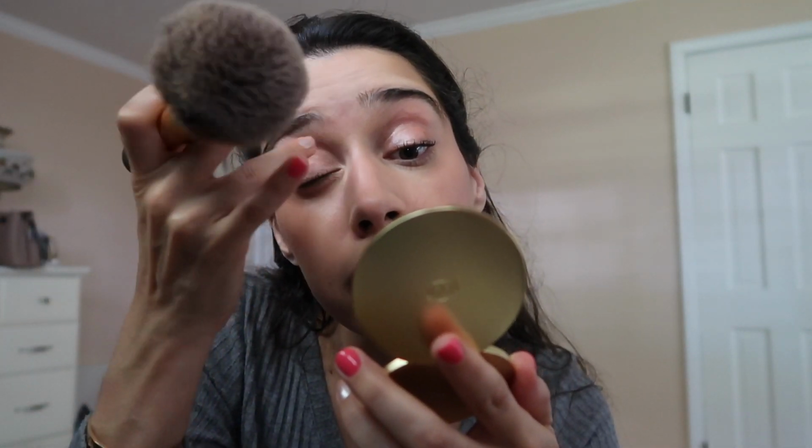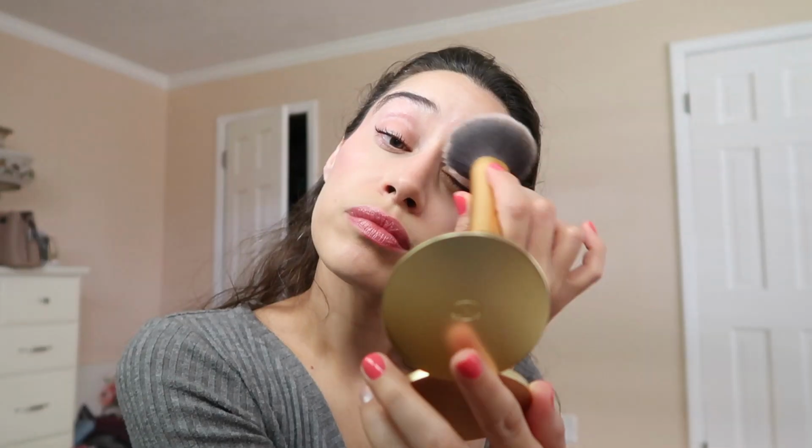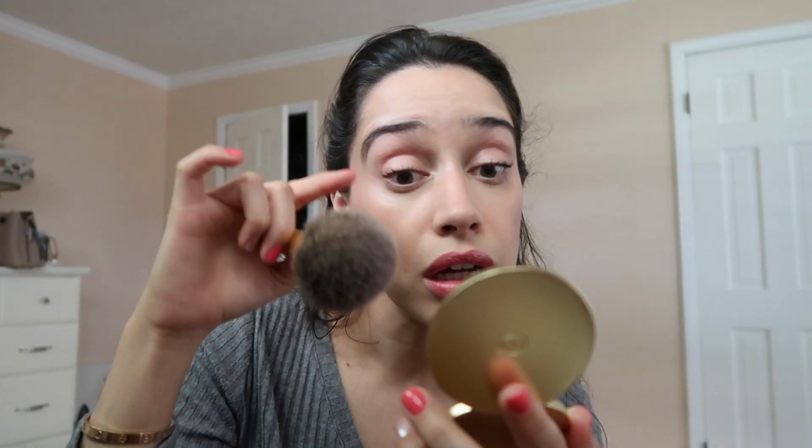So what I'm gonna do is, because there is, I'm sure already, a little bit of creasing, I pat away the creasing with my finger, which is super easy. And then I just tap my brush. I should have done this before I wore mascara, but to be honest, I forgot. I do a little bit on my T-zone, and that's pretty much it. I absolutely love this look. This was my 5-minute date night look.